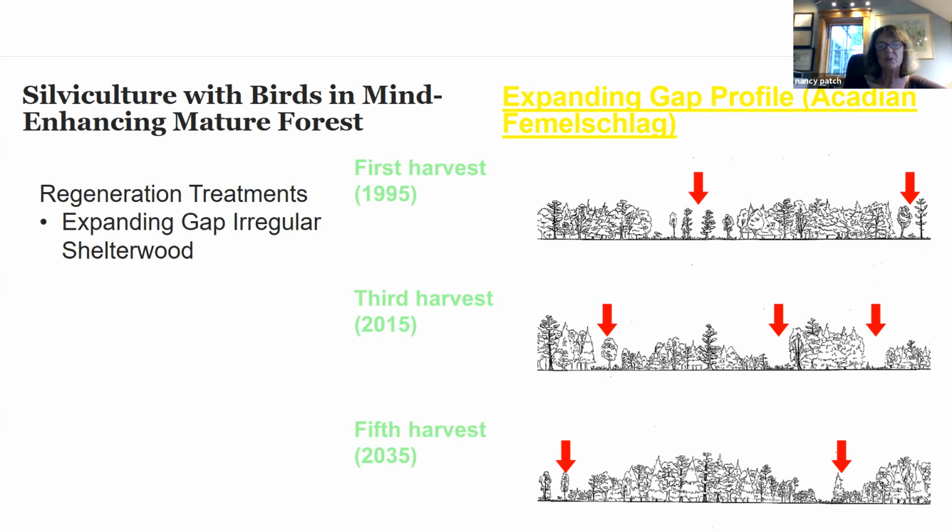That's when you want to make sure, when you're back after 50 or 60 years, that some of those trees will still be alive. Some of those initial retention trees may still be there, and those trees again get to live through their biological lifespan.